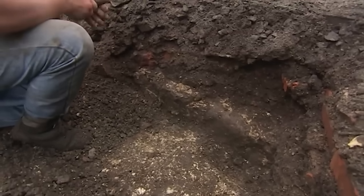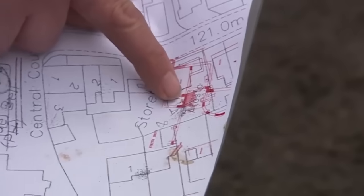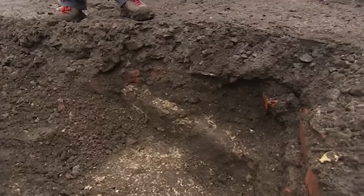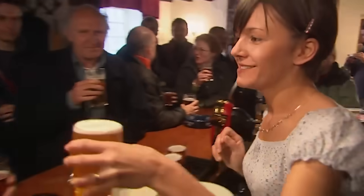Does that relate to this plan then that we were looking at before, where we've got this little stub of wall coming in here? Do you think that's what it is? Well, I think it'll have to be, won't it? Gotta be. At last, something decent for us to pursue tomorrow. Time to try out the second pub in the village.